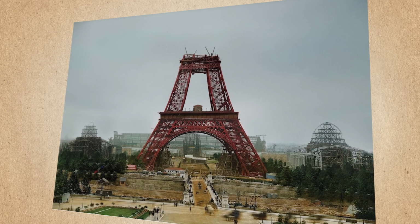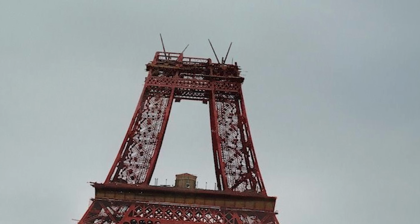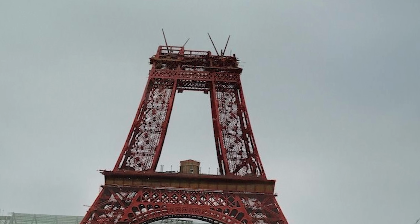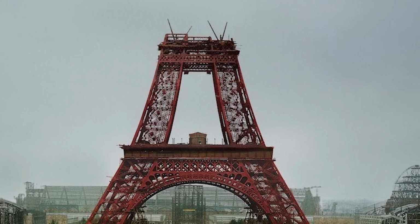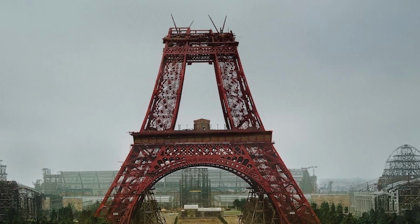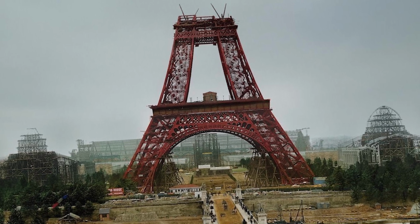The Eiffel Tower is photographed during its construction in July 1888. The image shows the base and the first sections of the structure being assembled with cranes. Inaugurated in 1889, it would become the iconic symbol of Paris.